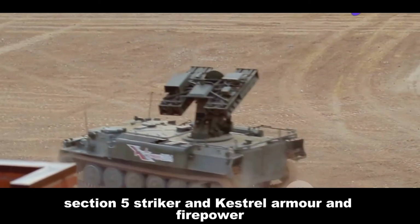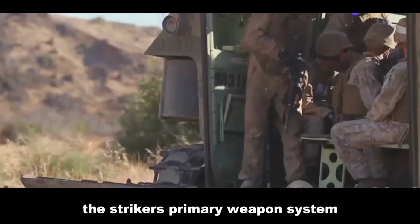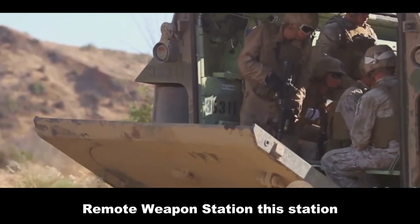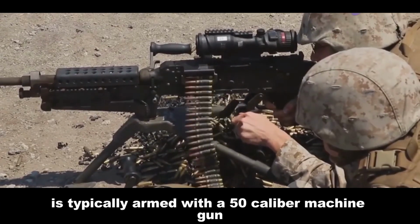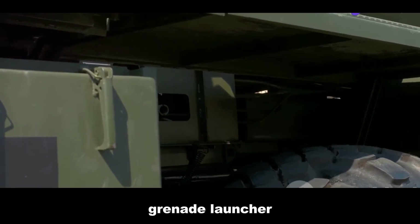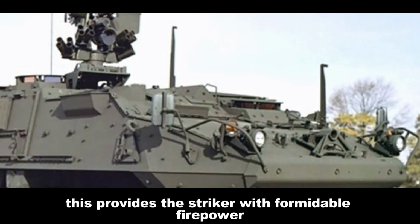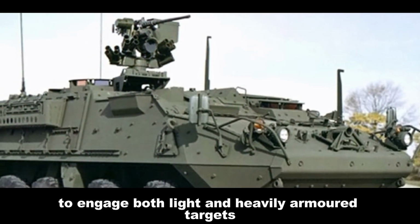Section 5. Stryker and Kestrel, Armor and Firepower. The Stryker's primary weapon system is the M151 Protector Remote Weapon Station. This station is typically armed with a 50 caliber machine gun. It can also be configured to carry a 40mm grenade launcher or a MK-19 automatic grenade launcher. This provides the Stryker with formidable firepower to engage both light and heavily armored targets.